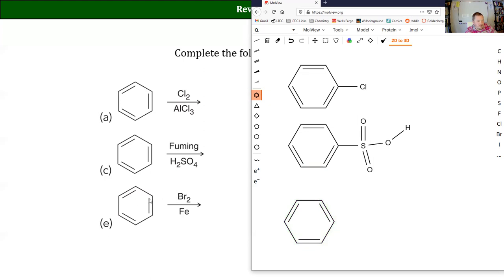And last but not least on this side, bromine. Bromine in the presence of iron, in the presence of iron bromide, in the presence of aluminum bromide, any metal that can act as a Lewis acid, which is most of them, you're going to wind up forming bromobenzene. All right, so recognizing the cues is the tricky part here, because once you know what the actual electrophile is going to be, you're just taking that electrophile and putting it on the benzene ring.